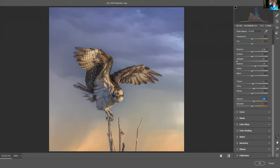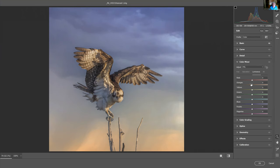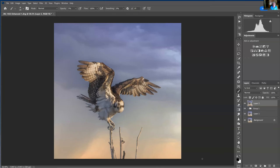So let's go down to the color mixer. We could see if there's any reds in there. It doesn't look like there's any reds in there, but there's oranges in there. Look, we can control the oranges. We can work on the yellows. I don't think there's any greens. We can do the blues. Probably no purples or magentas. So there's the before and there's the after. So look at the difference. It's just fine-tuning that a little bit. Hit OK, and you know, we're basically done.